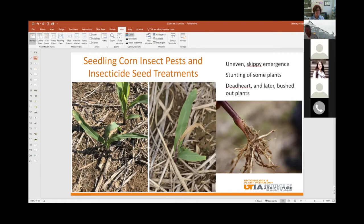Now, it may not actually die. Often they will if it's small like this, but if it doesn't die, it'll bush out later in the season. And that's one thing you can look for later in the season if you see plants that are all bushed out, not growing correctly. Now, if you pull up the plants, a lot of times I'll have a hand trowel with me, and I'll dig up that plant or the neighboring plant. 99 times out of 100, you're going to see something wrong underground with that plant. In this case, on the picture to the right, you actually see sugarcane beetle damage, which is very apparent.